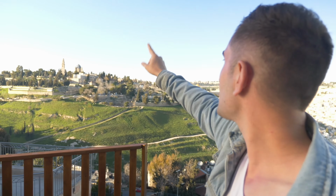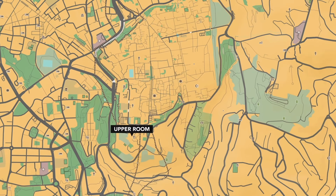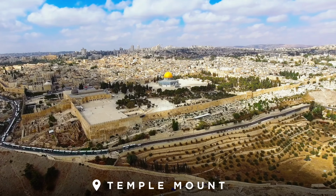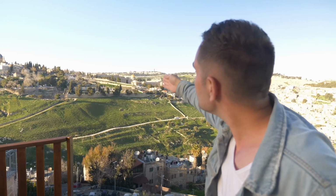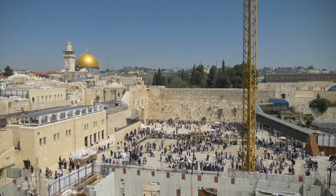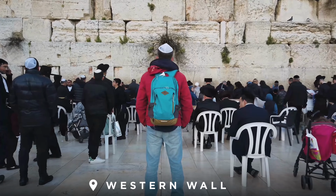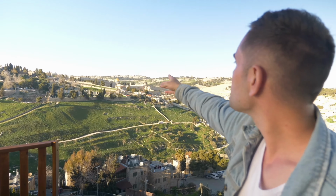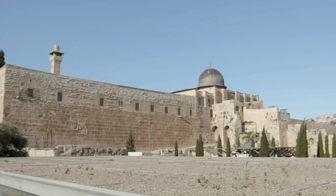If you travel down from that point, you get to the Dome of the Rock. And of course we know that right there is where the Temple Mount is, right where the Golden Dome is. Right underneath the Dome of the Rock, and you can't really see that from here, is the Western Wall, which is the Wailing Wall. All those famous shots of that lit up wall where everyone's praying is right underneath that Golden Dome.